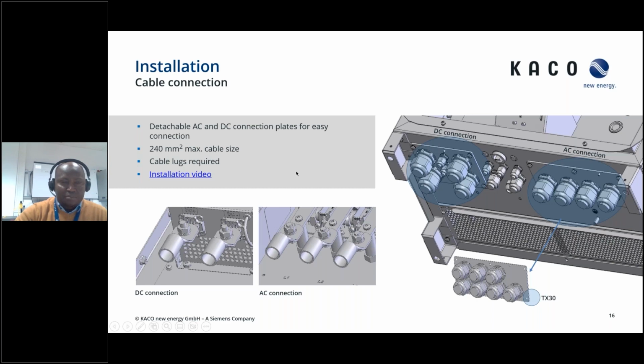You can have up to 240 millimeter square cable going through these cable interfaces.